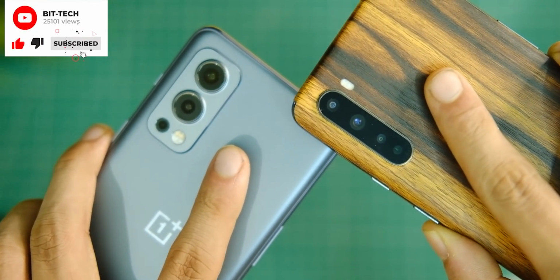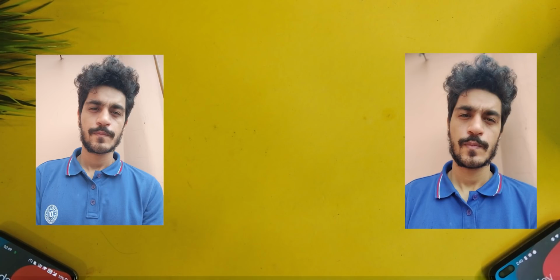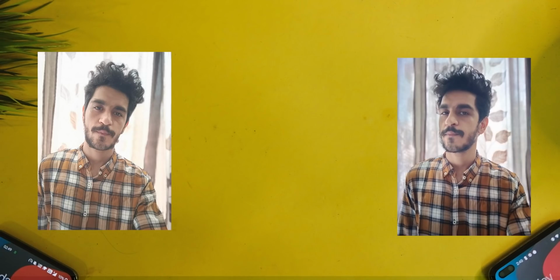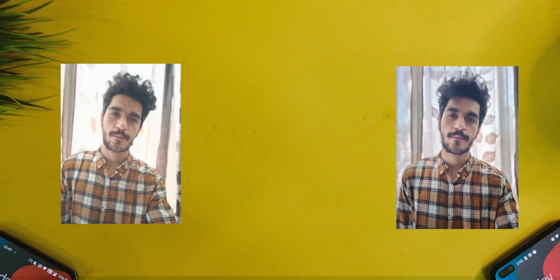And as I told in the past too, the Oneplus Nord 1 has one of the weakest selfie cameras, and on Nord 2 it is definitely better than that. And if I do a direct comparison and shots in the portrait mode, well, they also look decent. Though the image clarity is better on the Nord 2, of course.